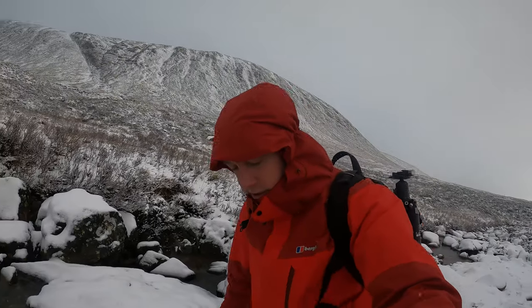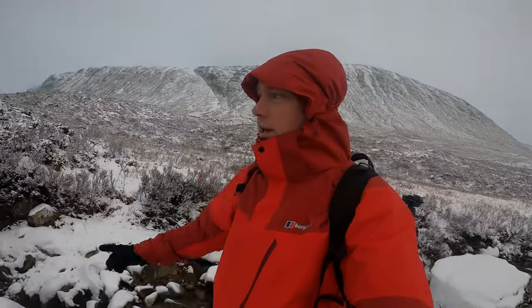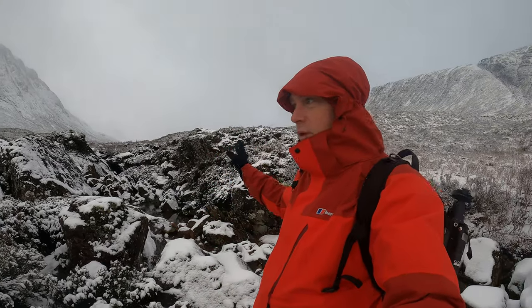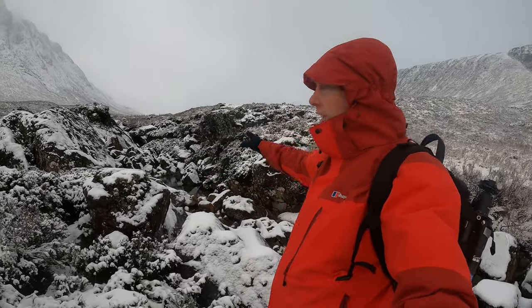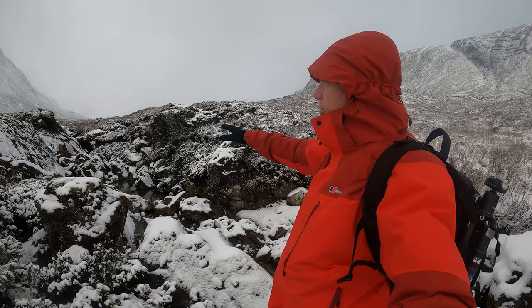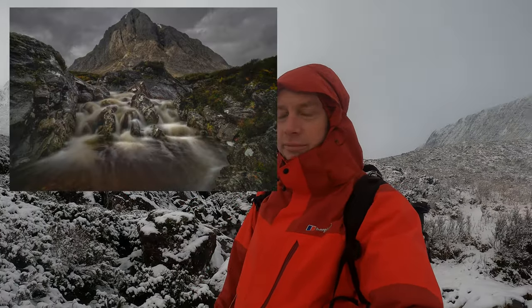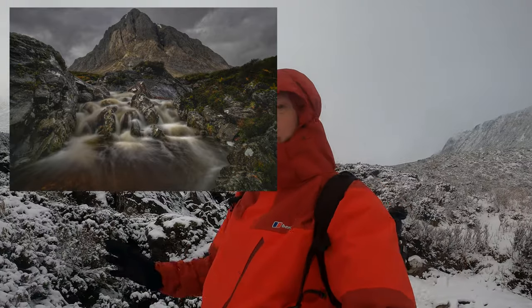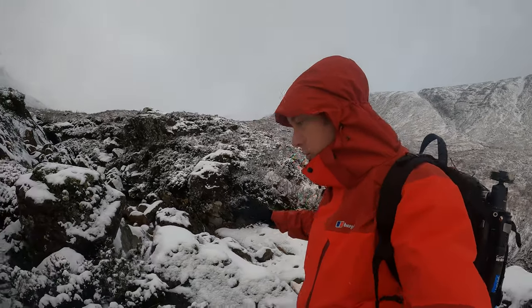So that's me just getting to the waterfall now, but what a contrast from yesterday. The water here was gushing over this little cascade, but it's not coming over this central little part here. It does make a leading line up to the Buachaille itself. I'll put a picture on the screen now for you of what it does look like. So yeah, that's what it normally looks like, the Buachaille.